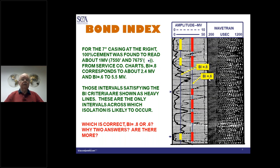If we use bond index of 0.6, now we start playing tricks on ourselves because we're playing with numbers. We need 10-foot intervals of 0.6 bond index. Well, now we have 1, 2, 3, 4, 5, 6. Clearly, the red flags here indicate a well-cemented interval, much better cement than a 0.8 bond index. But just exactly the opposite is true. The red indication is essentially looking at a bond index as a lesser degree of annular fill, and we're still getting better cement. That's just not really happening. So this is how it would look. If we assume 0.6 bond index, the bond looks good. If we assume 0.8, it doesn't look good at all.